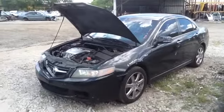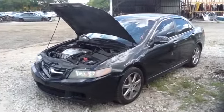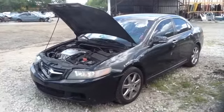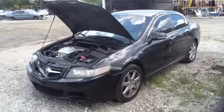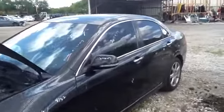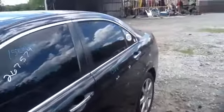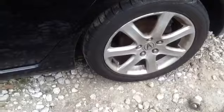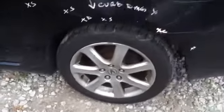We're here with a 2004 Acura TSX, stock number 15E10, with a 2.4. You can see here a nice clean driver's side fender, driver's side front and rear doors all in good shape. Nice clean quarter panel, nice set of five lug Acura wheels.